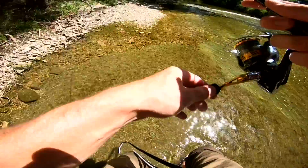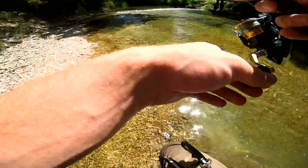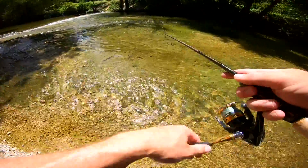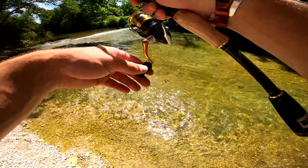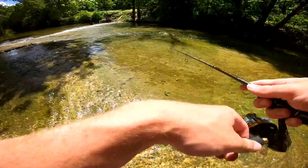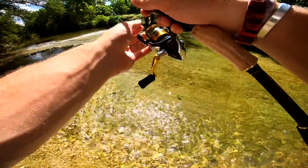There's one. Oh, that was a good one. That was a good fish. Wow, that sucks. That was a good bite too. Oh, right here, maybe right here. Might get some redemption here. Well, there's one, there's gotta be another. Okay, here we go. Maybe, maybe not. Damn. That's the perfect spot though. Shade, eddy, bait. That's what you want.